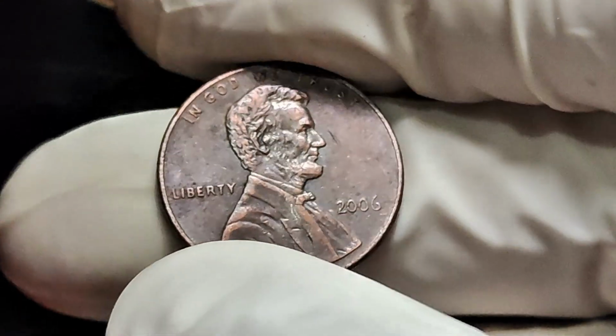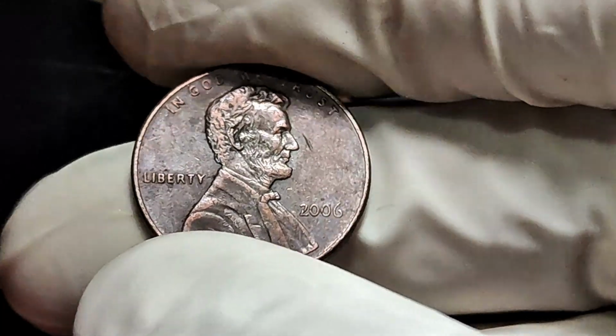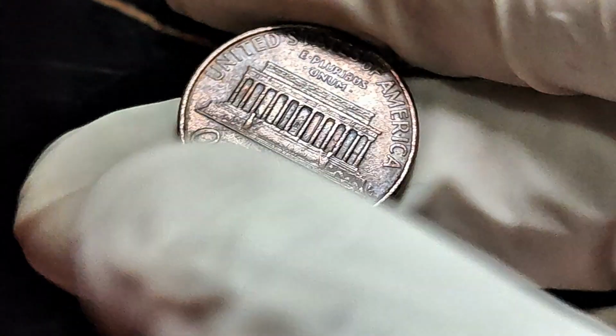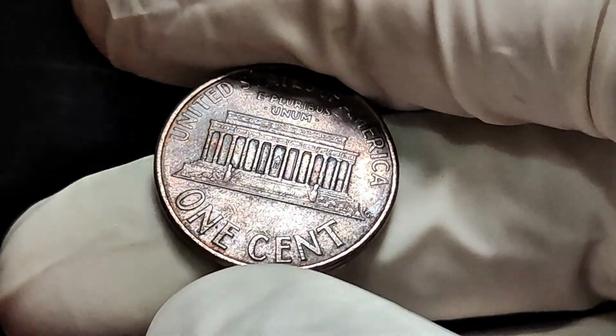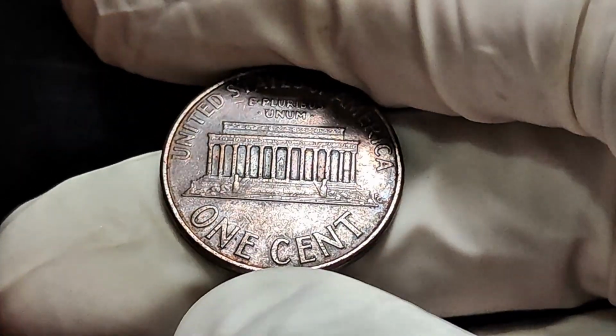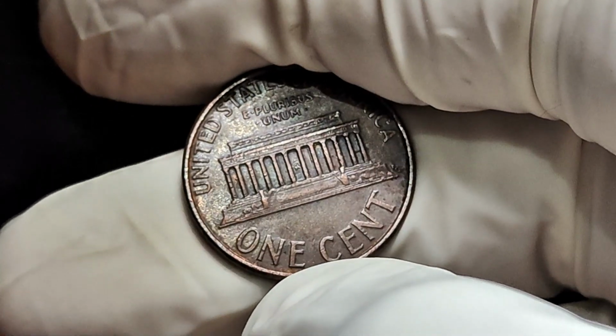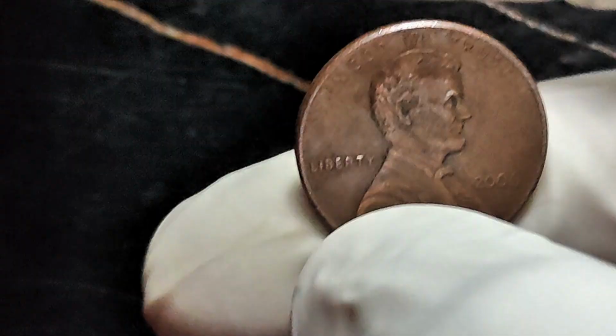And here's the exciting part: if your penny checks all the boxes, you're in for a life-changing payday. Imagine the possibilities. Paying off debt, buying your dream home, or even retiring early. It's not just a coin, it's a ticket to the lifestyle you've always dreamed of.